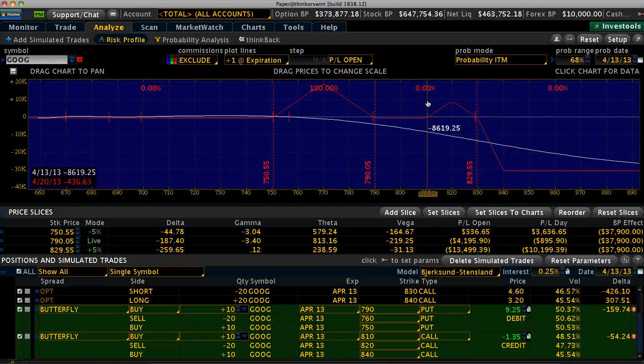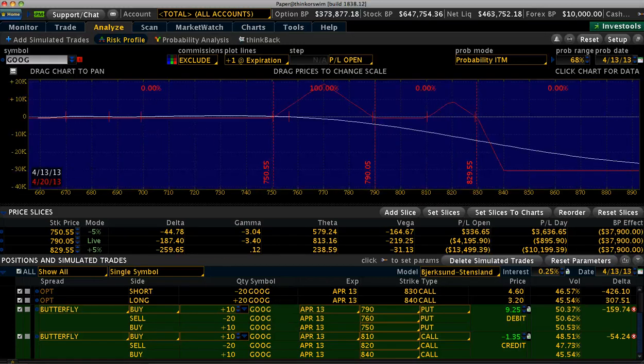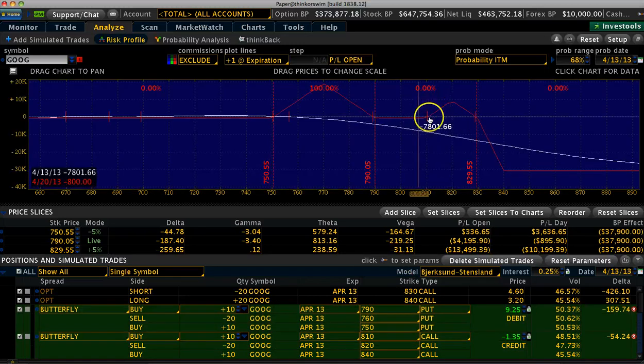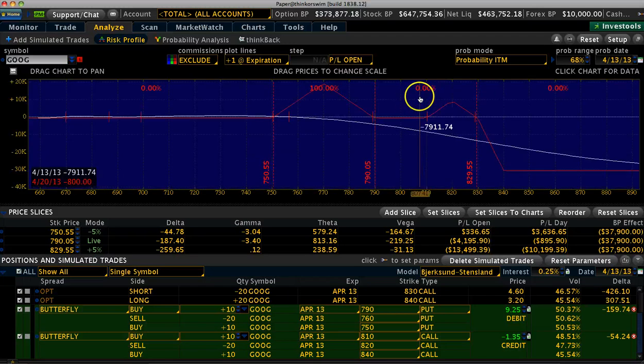Maybe if Google looks bullish, we might want to just add some calls on this side, maybe not on the April series because that's going to expire, but maybe in the May series we might just want to keep the adjustment simple and add some calls. We could do that, and then we could potentially get a positive bias.